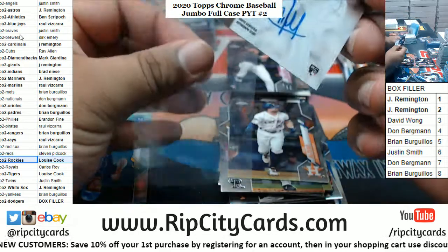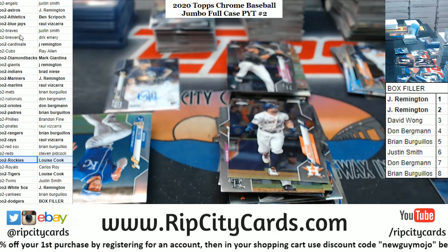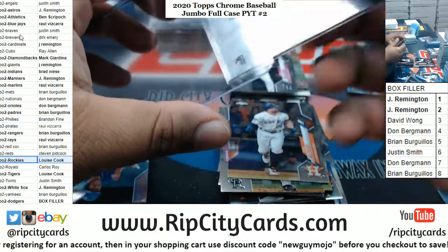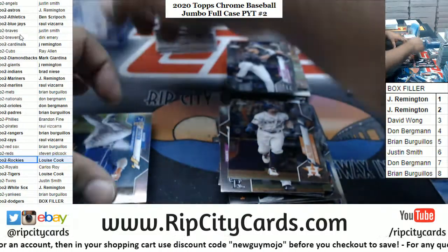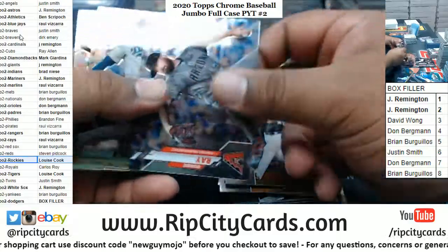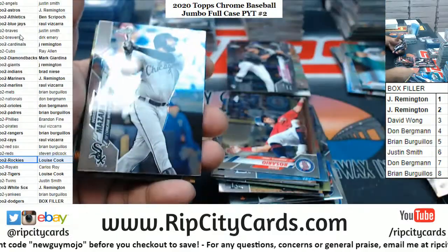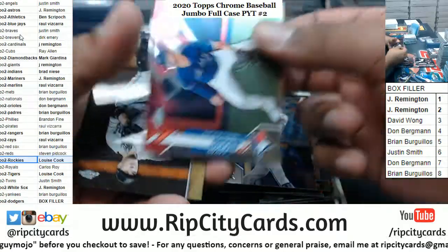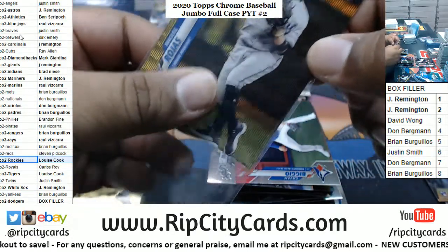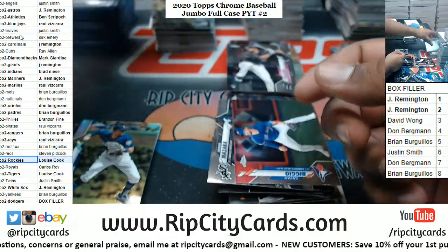Mikel Baez, Padres rookie auto. Gold Marlin. Best team in all of baseball. Miguel Rojas, rocking the Jays. What are those? The 12s? To 50. Pretty cool.